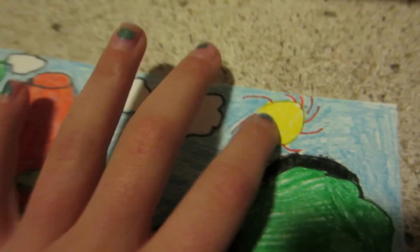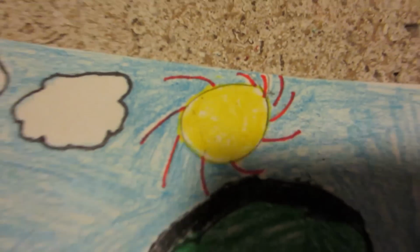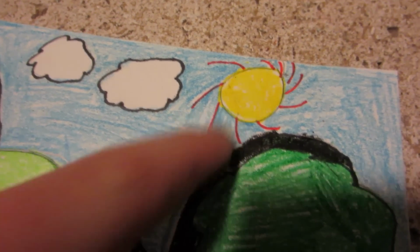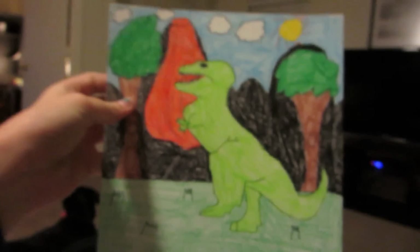I have a blue sky, nice golden sun. It's kind of hard to see in this lighting, but it's more of a yellow. It's kind of like a darker yellow that I used in this. I've got a little squirrel hiding from the big dinosaur. And then the grass. There's my drawing that I was talking about.